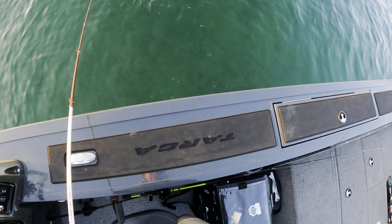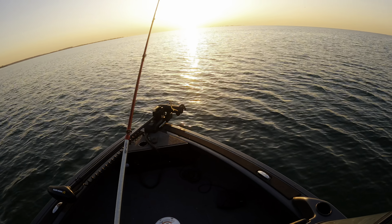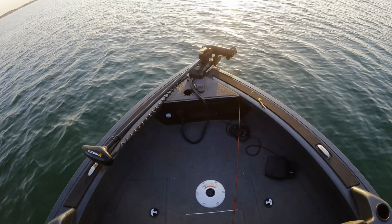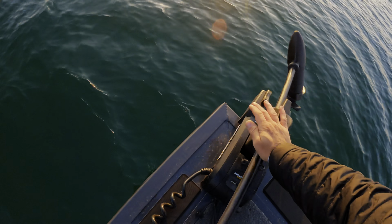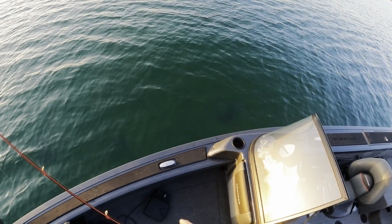You guys, it is clear. Like, this water's crystal. I'm talking crystal. I haven't seen it this clean in a long time. Which means we're gonna have to be making some long casts.